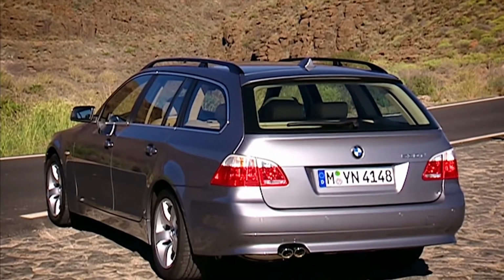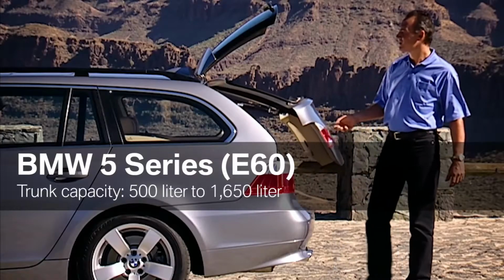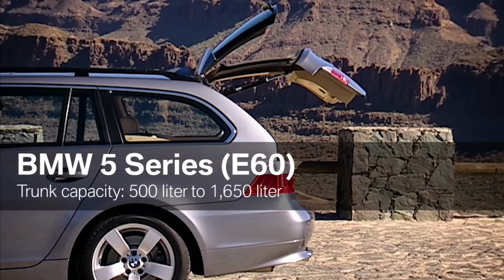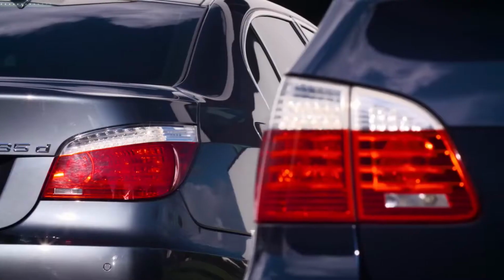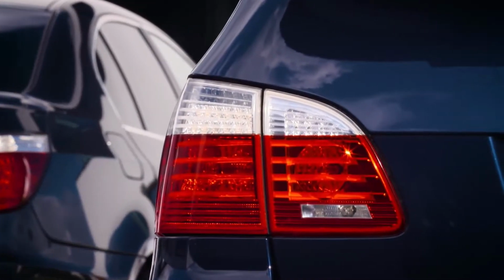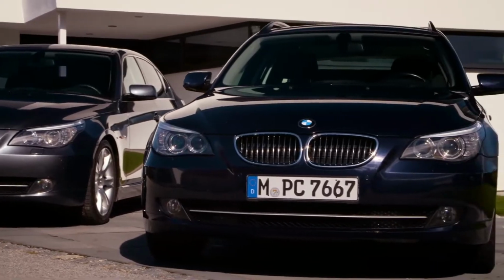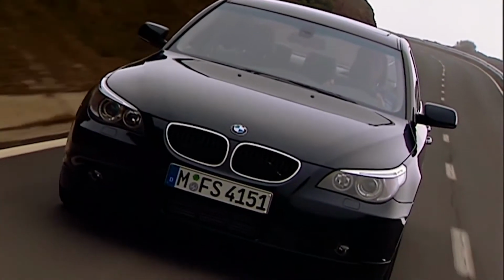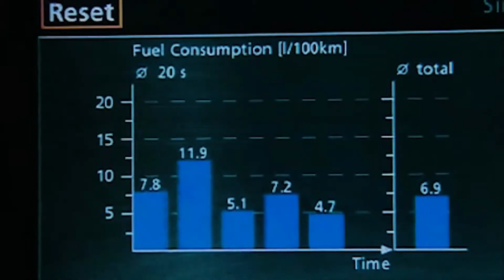An indispensable addition in the 5 Series product range is the Touring. Enhanced variability and extra space were among its top features. Both the Touring and the sedan were given a comprehensive facelift in 2007. With the facelift, we introduced efficient dynamics to the 5th generation. The challenge was to optimize fuel consumption and that the customer should notice the difference. The car clearly used less fuel, without the driver having to change their driving style.